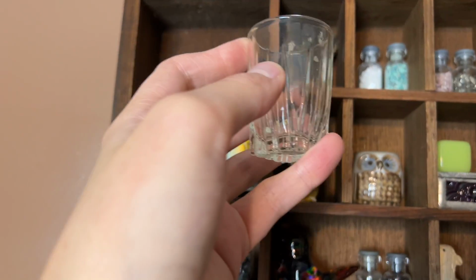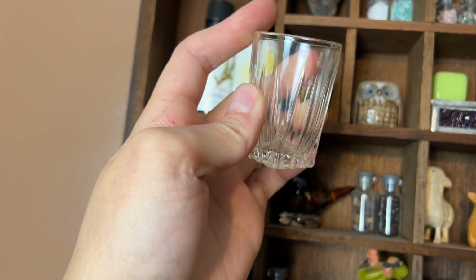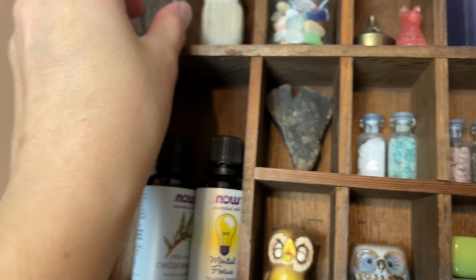I just like that the bottom is square. I was like, that's like an optical illusion. I just like that. It's old.